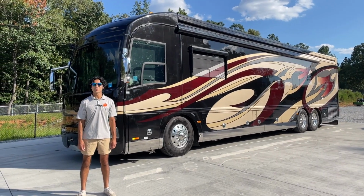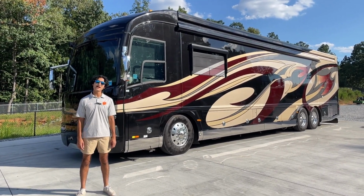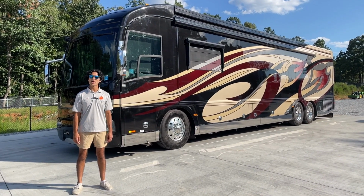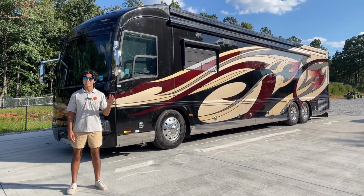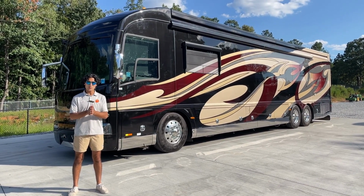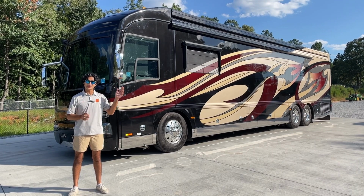My name is Maya Shah with rbmax.us, and today I have a 2011 American Heritage 45 BT. This is a beautiful coach, as you can see. It is quite well equipped and has a 650 Cummins.